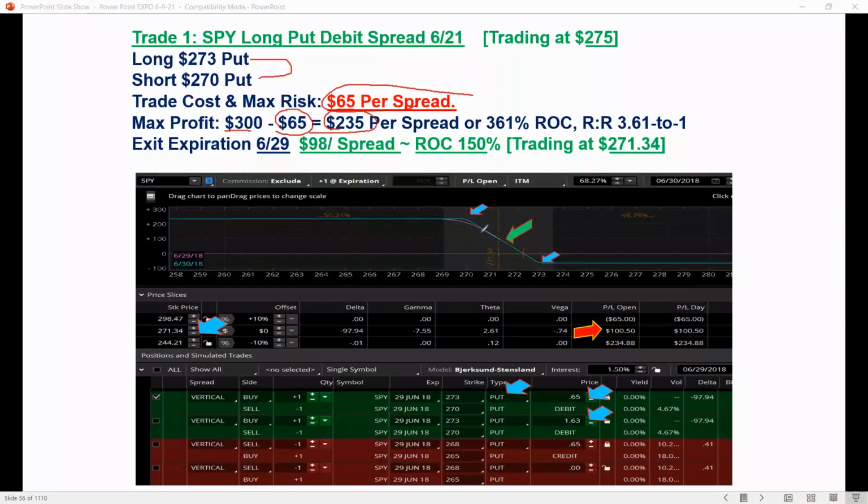You can make 235, but it would have to settle here or below at expiration, which has been hard to do with shorts. If it did, this would be a 361% return, but it doesn't seem to ever happen. So what we found out is that, okay, if it gets down here, let's take some profit on part of the trade, and then let's see if we can adjust it to maybe a free trade and just sit with it and see if we can improve on it.